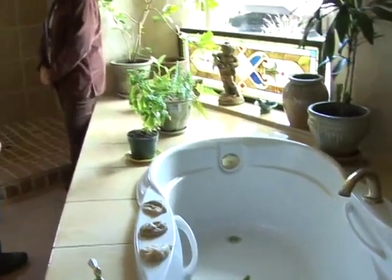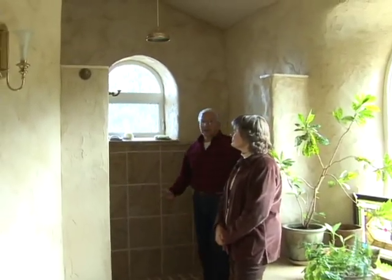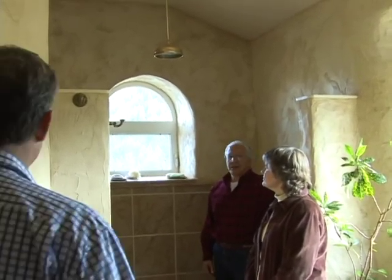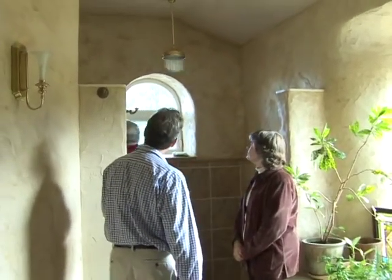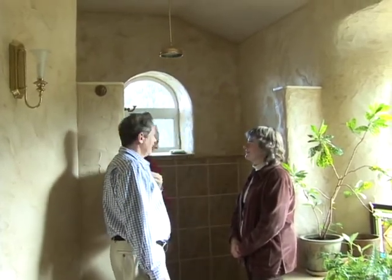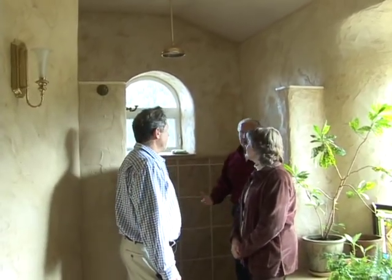So here's the master bathroom and a walk-in shower. We experienced something like this in Mexico when we were visiting for 2 weeks, and down here thought this is something we'd like to have. So we have a rain shower head here. That looks like rain. It feels like rain, and the surprising part about it is that it fills the water conservation needs.